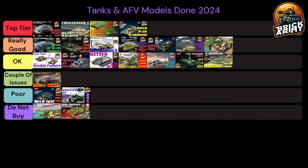Right, so there we go. That's the tanks and the AFVs done on the tier list. And again, I would have to say, out of the 25 that are here, there's only 5 that I would say I had real problems with. Everything else was either good or you could make it so with a slight tweak here and there. As I say, with the Panther, I may just have gotten really unlucky, with the warped bits and the bits with slightly different colours and all that type of thing.